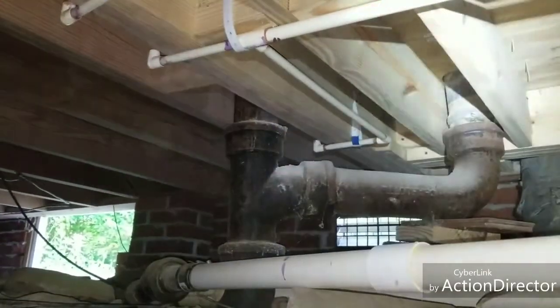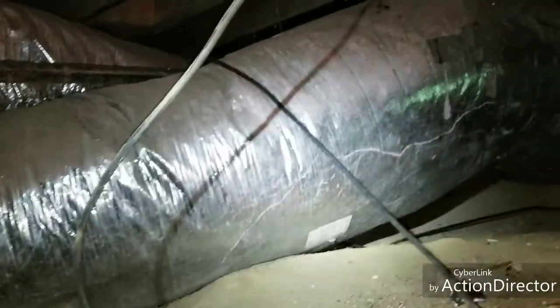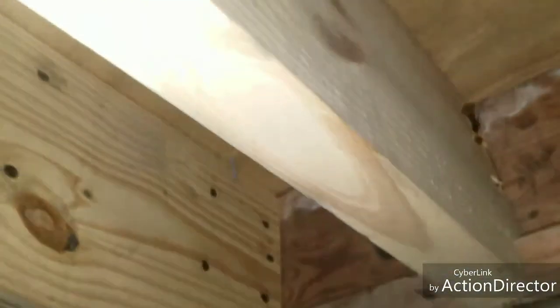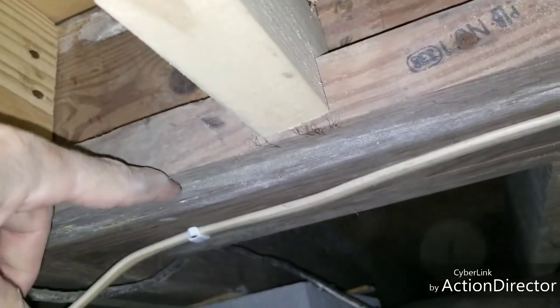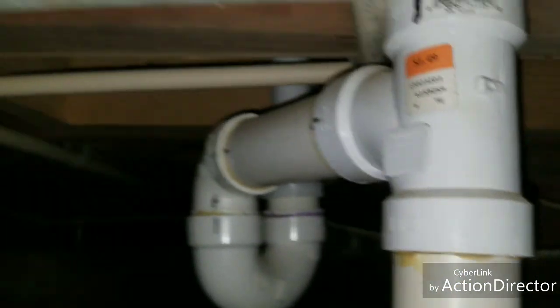So there's more duct sitting on the ground. And there's the duct over the top of it. Here's the new floor attaching to the old. See, attaching there, attaching there. Our plumbing. Nothing under the bathroom is a problem. Could have been at one time.